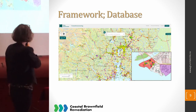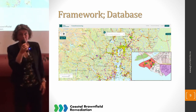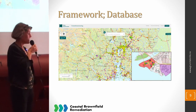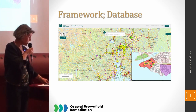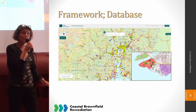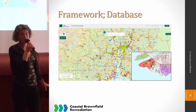Here you have the same database as Janne also showed you a picture from. This is a national database with every contaminated site in Norway, or it should at least be every contaminated site. Unfortunately, it's not that well updated. So it's not like you can check out a site in that database and be sure that there is no contamination there if it's not in the database.